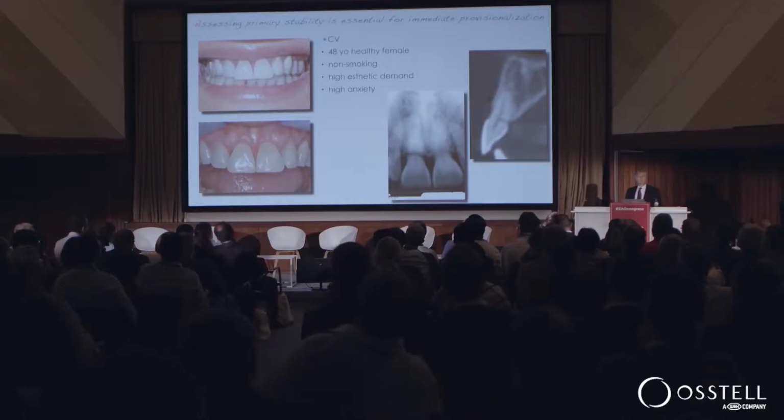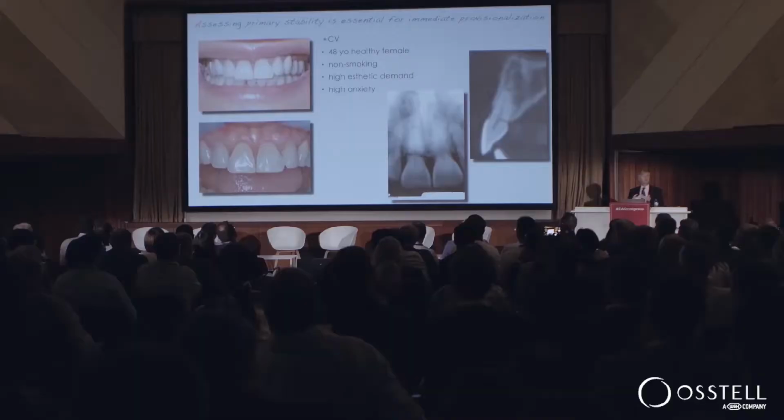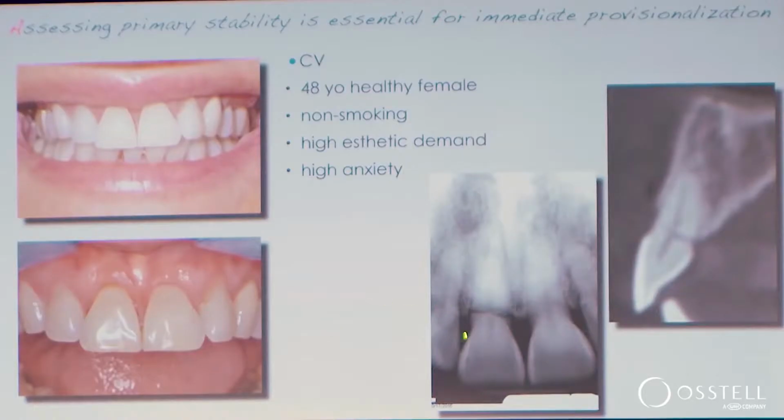How about primary stability? What do we do? What does it mean for a patient like this? 48-year-old healthy female, non-smoker, very high aesthetic demands, high lip line, very long, sharp papillas, thin biotype, and she has a horizontal fracture through a central incisor.